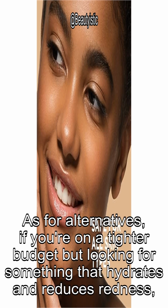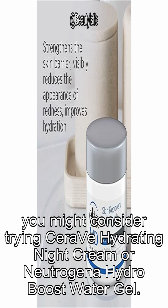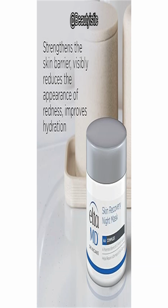As for alternatives, if you're on a tighter budget but looking for something that hydrates and reduces redness, you might consider trying CeraVe Hydrating Night Cream or Neutrogena Hydro Boost Water Gel. Both are affordable options that work well, though they may not have the same targeted repair focus that EltaMD provides.